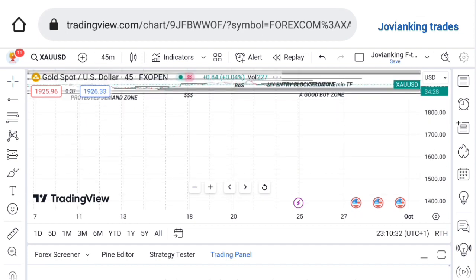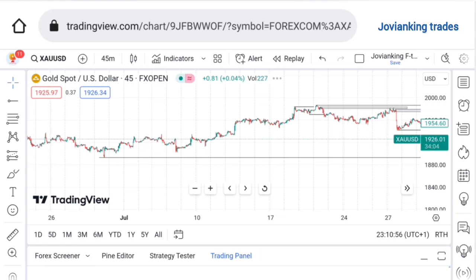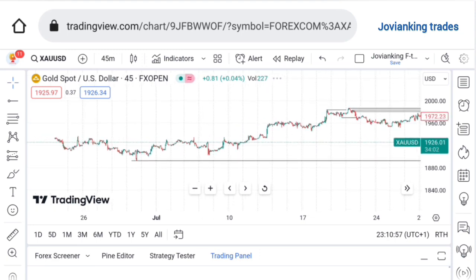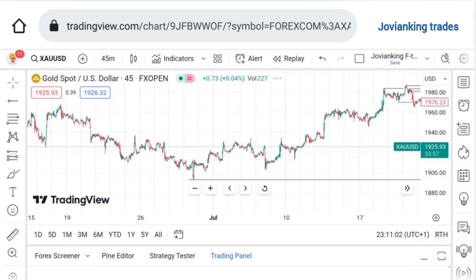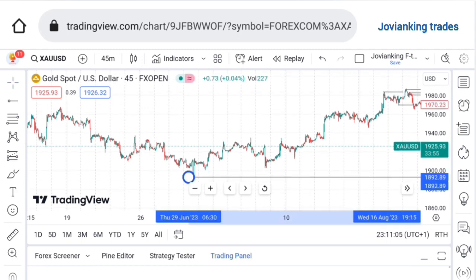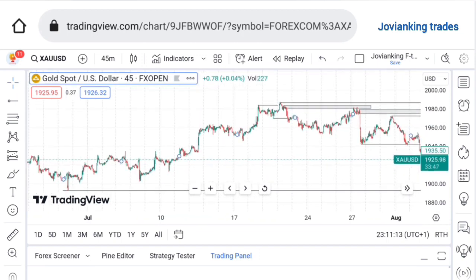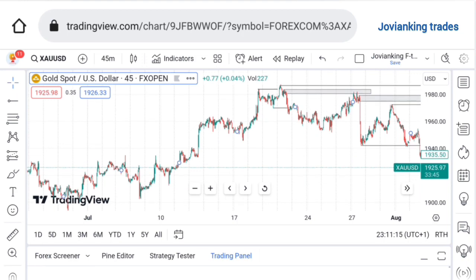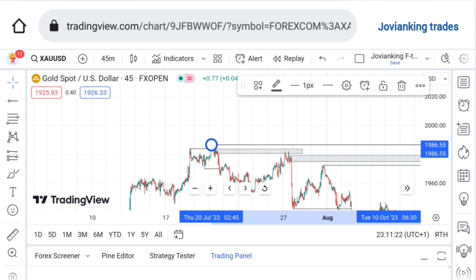Okay, here on a 45 minutes time frame, I will first of all mark my levels, my supply zone level and my demand zone level. If you watch these levels, this is more of a swing from this particular place. Let me lock it so that I won't adjust it. Here is a swing, the swing low, and here is the swing high. The swing high is around 198 something. Just here is my swing high. Let me also lock it.